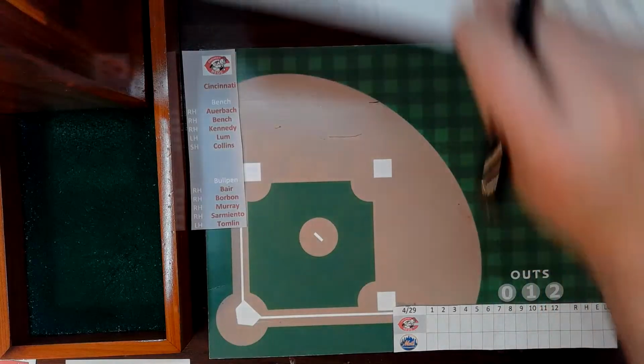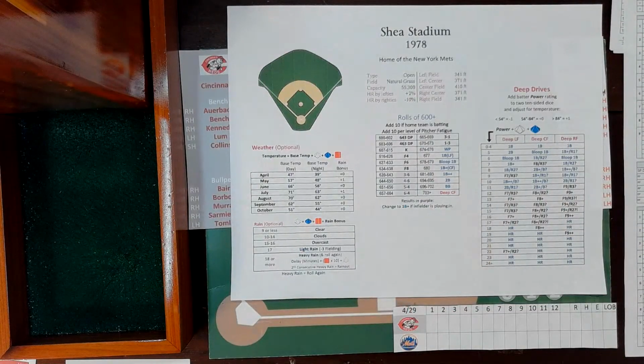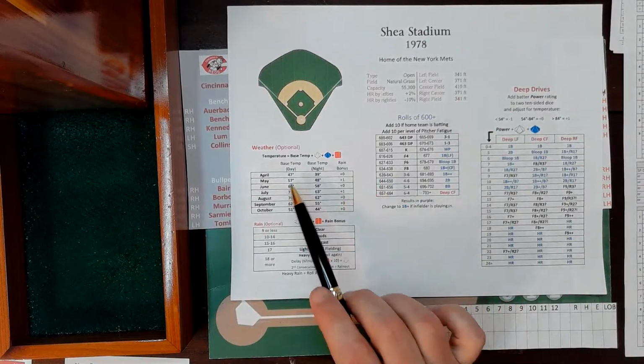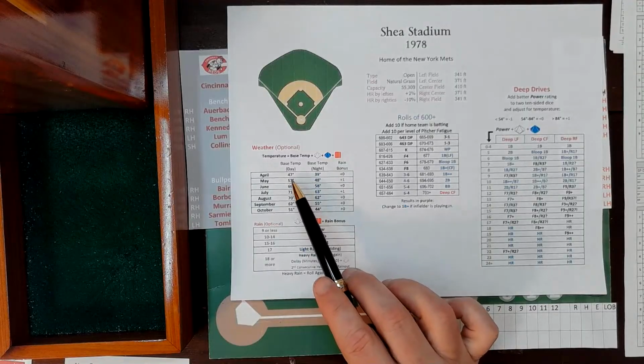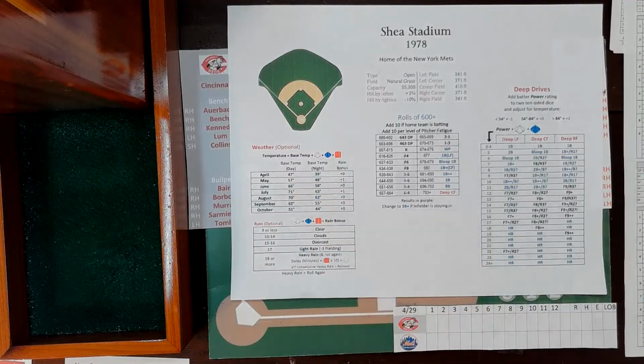Ballpark, first thing we have to do is see what kind of weather we're going to have here in Shea Stadium. It is a day game. We are in the month of April, because this game was played April 29th. So we're still in the month of April, which is a 47-degree factor.